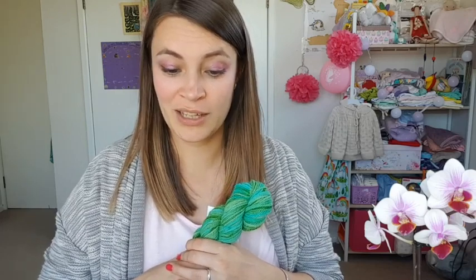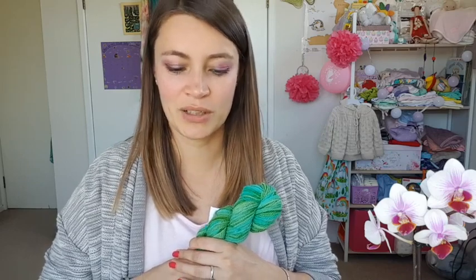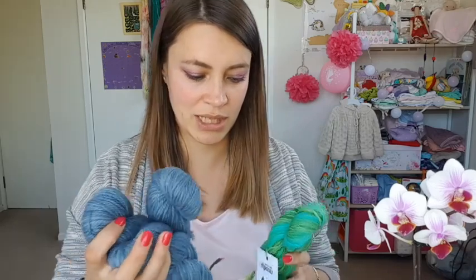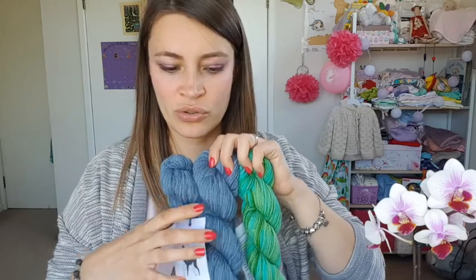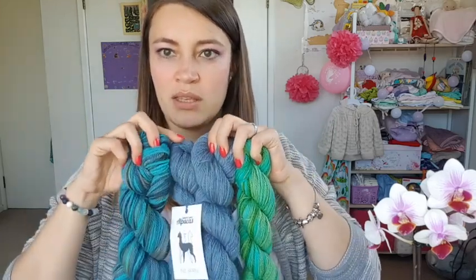So guys, I need your advice. I understood that first, before buying anything, I should have a project in mind and a pattern, because right now I'm really not sure what combination to choose. This could be one.